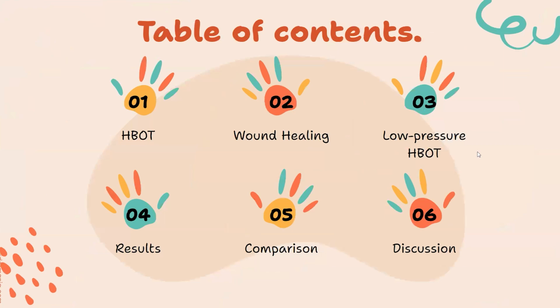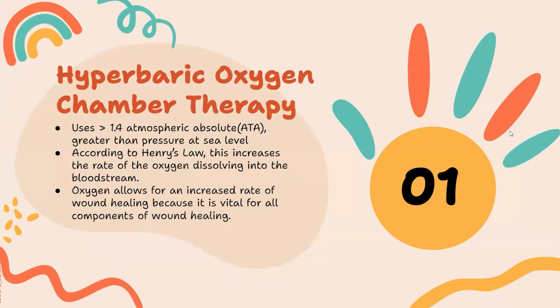But getting on to the first point, these are my 6 main things I'm going to talk about in this presentation. First off, I'm going to give a quick overview on hyperbaric oxygen chamber therapy, which is basically when we have the patient breathe in 100% concentration of oxygen at a higher pressure compared to sea level, and the minimum is usually 1.4 atmospheres absolute.